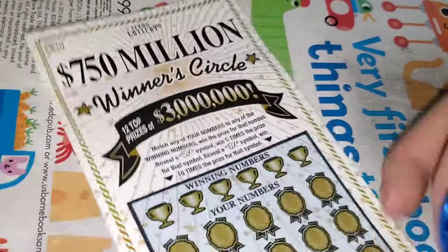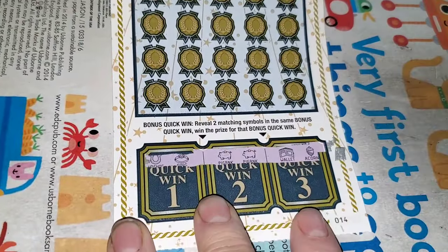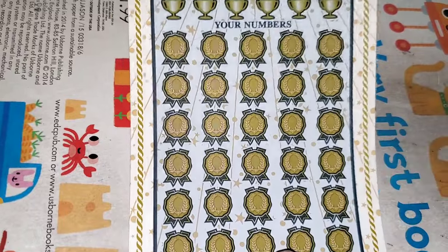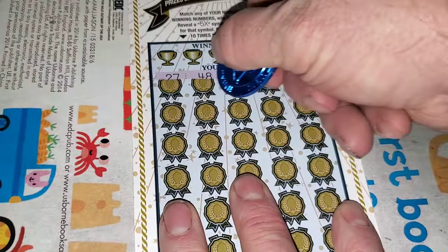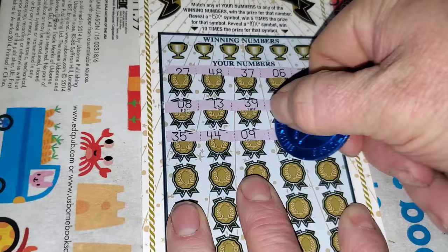Winner's Circle, ticket 14. You know what? Hey, we'll do the bonus. Hey, we got a win. All right. Two piggies. Let's see if we can get a 5X, and we'll have ourselves a $300 winner. Odds of 1 in 2.88. Let's find that 5X. I'll get excited.